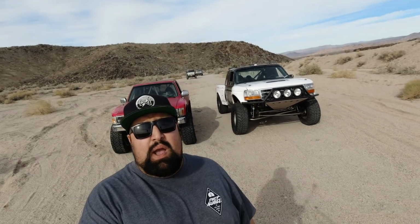So I don't know if you guys can tell behind me, but there's a couple of Jeeps rolling up here. As I was saying, this is a really popular trail for off-roaders, overlanders, adventure seekers alike. Right behind us, we got a group of guys coming in here, probably going to be taking this road on.